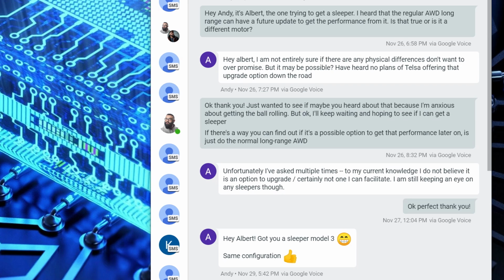I heard that regular all-wheel drive long range can have a future update to get the performance from it. He responds with, "I'm not entirely sure if there is any physical difference. Don't want to overpromise, but it may be possible. Haven't heard of any plans of Tesla offering that upgrade option down the road."